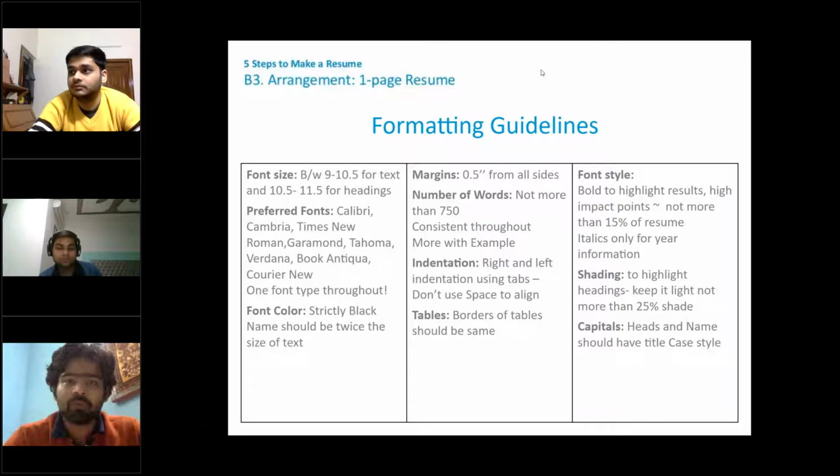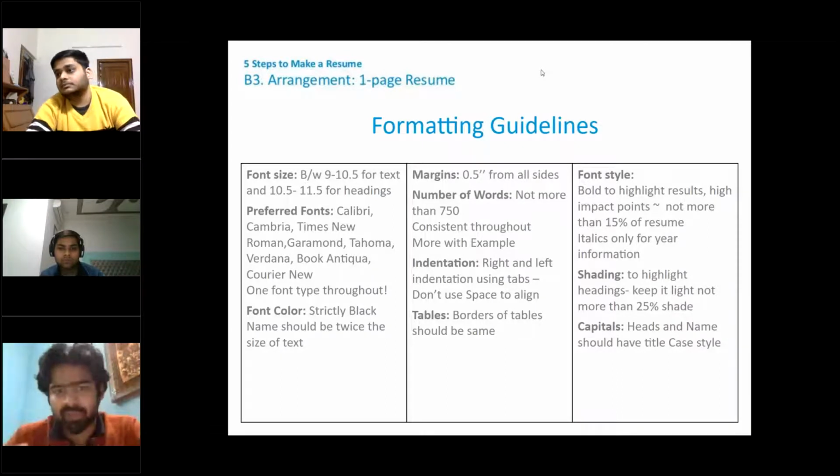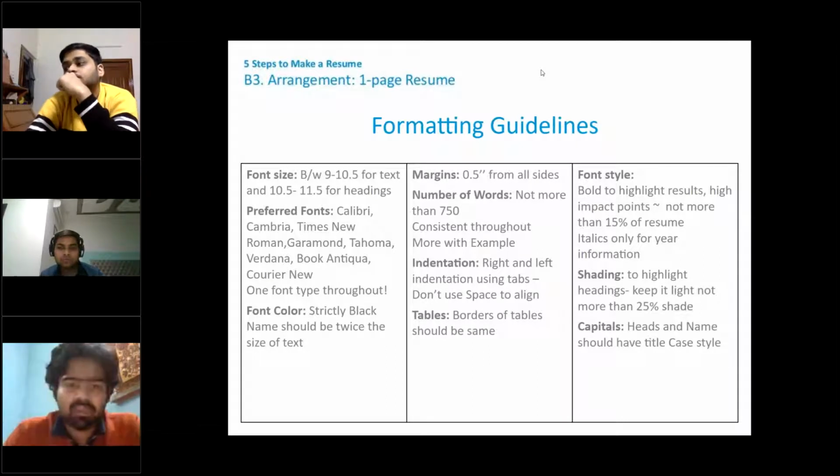So apart from the ordering of sections, another very important thing to maximize impact and how professional you look is adhering to a few formatting guidelines. This slide has a very comprehensive list of things that you should adhere to. Things like, say, font size. It should definitely not be smaller than size 9. It should also not be as large as, say, size 13 or 14. So there is a font size that you should adhere to. It should be good enough to fit in one page roughly, but it should also at the same time be legible. There are preferred fonts. You don't use funky fonts on a resume. You don't use funky colors, etc.